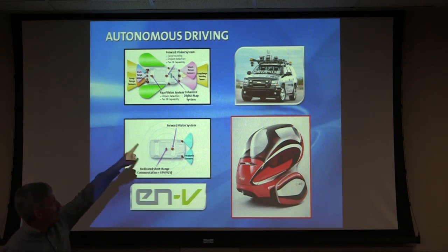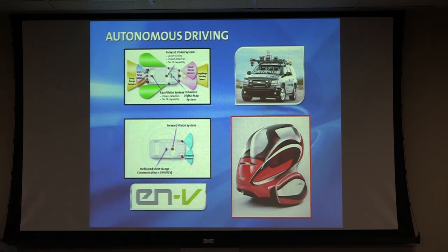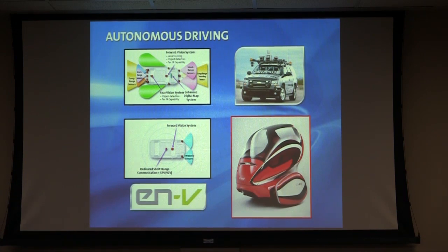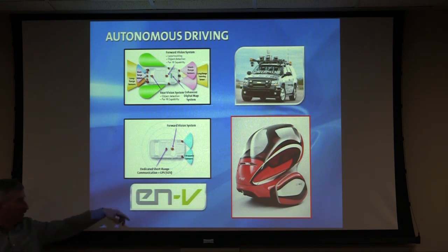If you look on top, you'll see all kinds of sensors. It's like a $60,000 Velodyne sensor that's a LiDAR looking around the car. This is a brilliant example of the non-integrated. Exactly. And now, here's our integrated design. This vehicle is called the EN-V. In addition to using the types of sensing technologies that the Boss had, it also includes vehicle-to-vehicle communications. This is a concept vehicle that GM has produced.